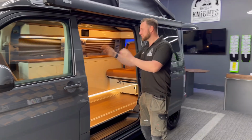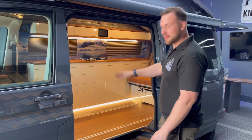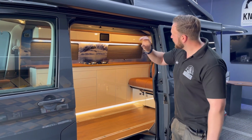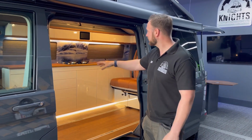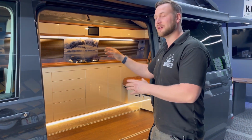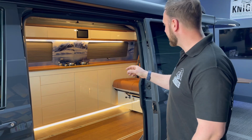Solar. On the inside we've got a cinnamon Nappa leather. Now that goes really well with the American black walnut floor and the American black walnut worktop. And then that beautiful splash back with that scenery, it looks fantastic. Now the gloss white with the American black walnut contrasts really well. And this is a handleless version as well. Now we haven't done one of these for a while and it looks fantastic.